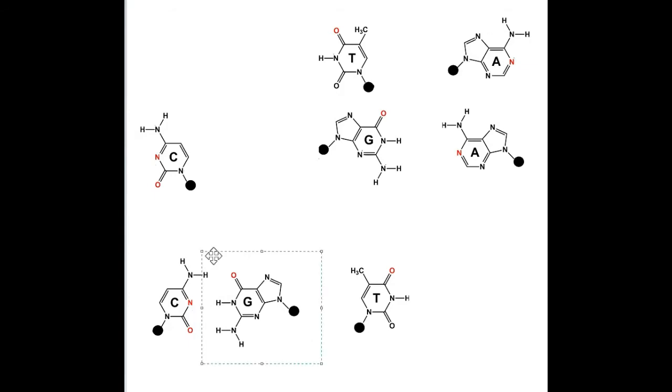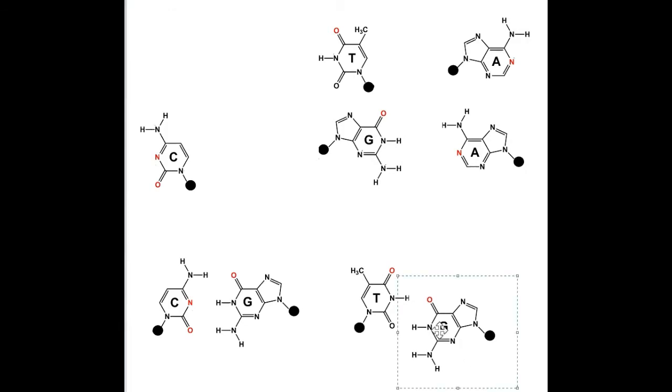So if we select this and then copy it, we can bring the G down to here, and you can see that we can make a pair of hydrogen bonds like that. So GT is capable of forming a pair of hydrogen bonds, NHO, OHN, like that.